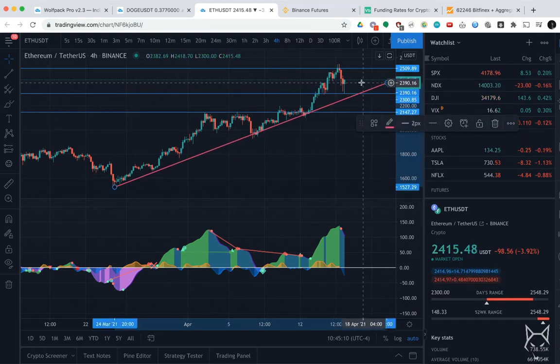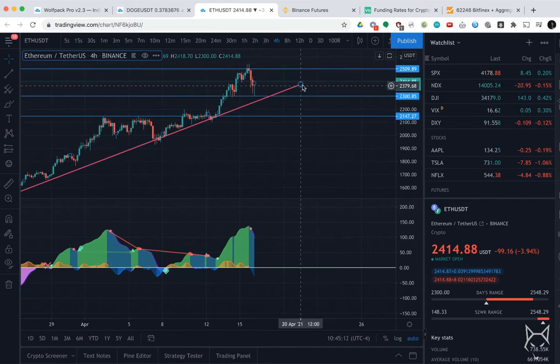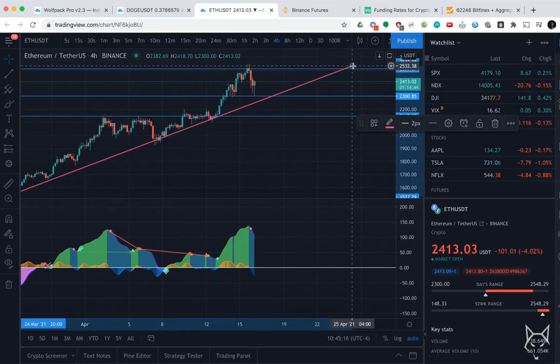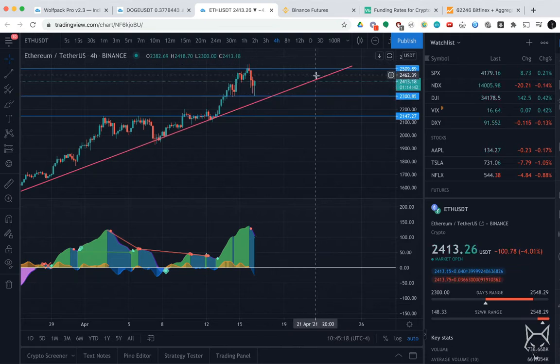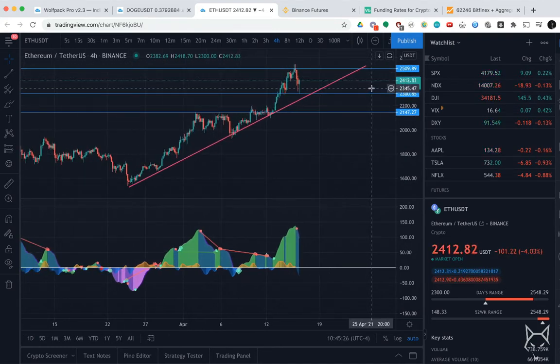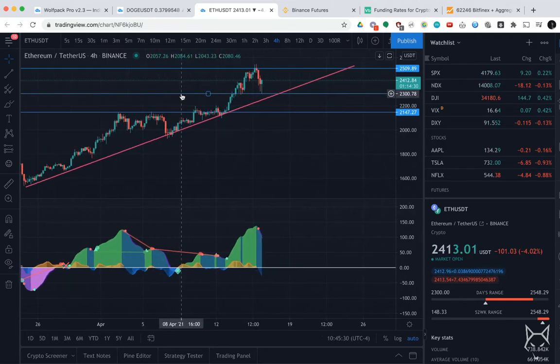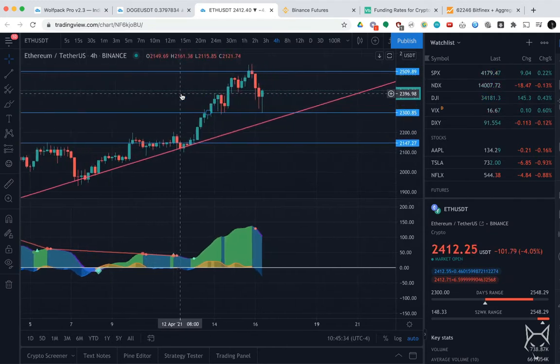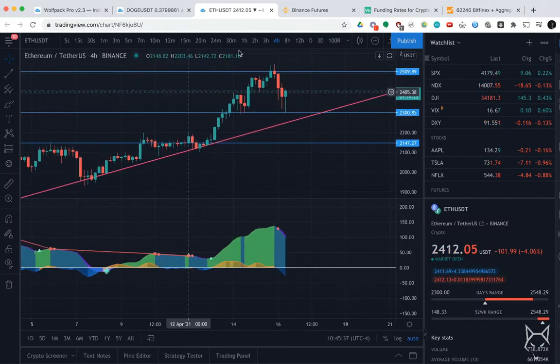All right, so if our hypothesis is that it's going to hold, then we're looking for possibly an ascending wedge here as we break out of the all-time high. If we break down below this, then that would not be the best news for Ethereum.